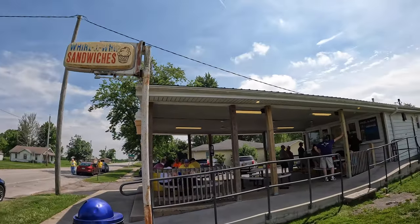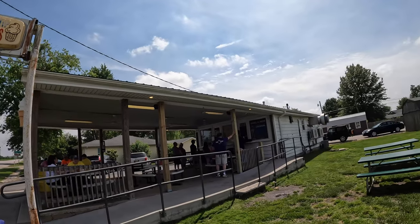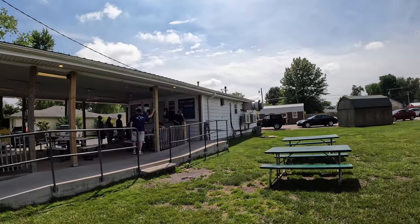So next up on the motor tour, we're in Girard, Illinois, right here at Whirl-A-Whip. It's one of the places here on the motor tour for this year. Apparently they have like over 40 flavors of ice cream, so I'm looking forward to trying the bubblegum ice cream.